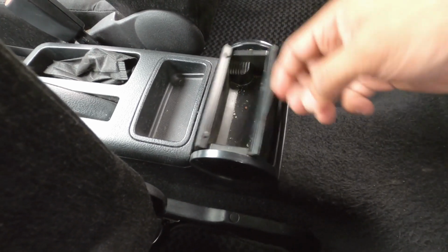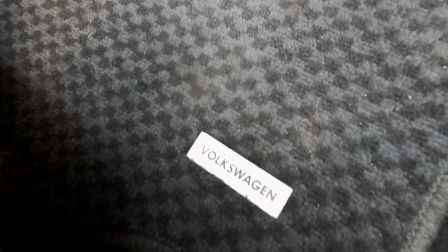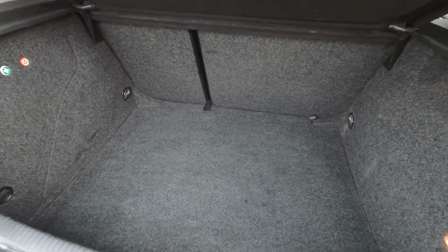You also do get this little fold up ashtray. We also have these lovely checkered style carpets with the Volkswagen nameplate. The boot size is also exceptionally large, so you can fit many things in it.